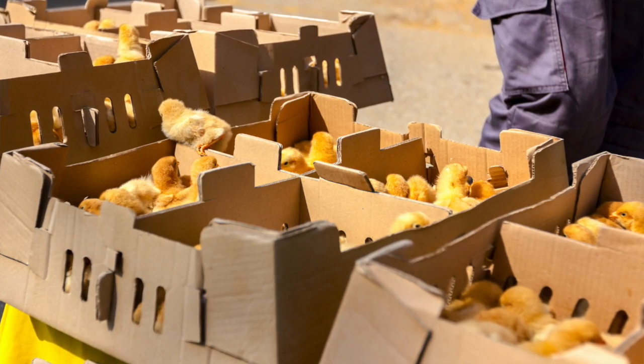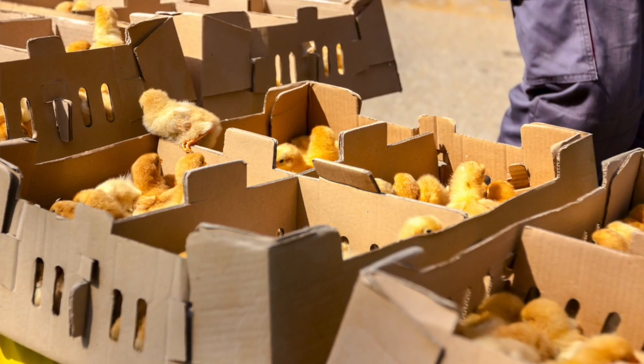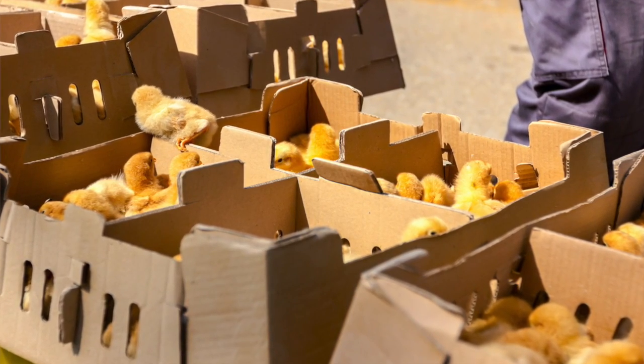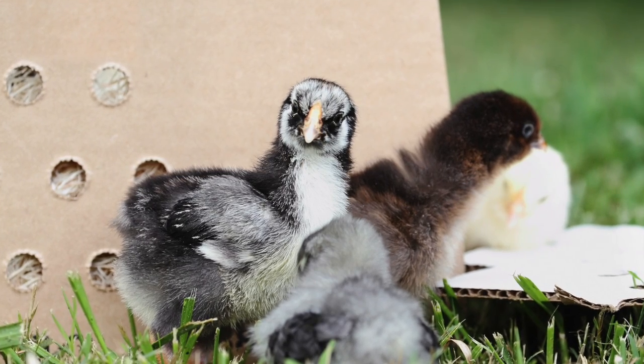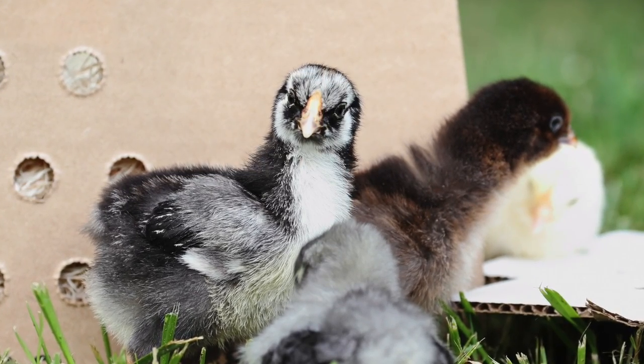So, where were we? Aconite is a great remedy to use when a chick has been through a fearful or stressful experience, which you can guarantee has happened if this chick has been shipped through the mail. Even if it hasn't, just going from the place where it hatched to your home is often very stressful for it.